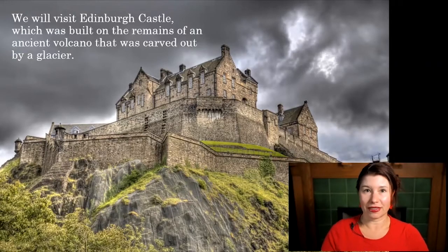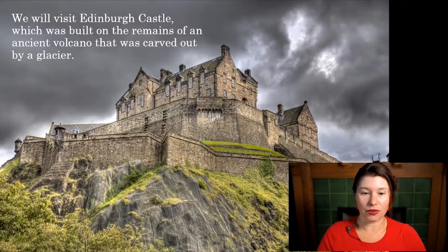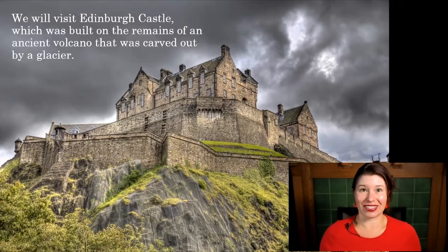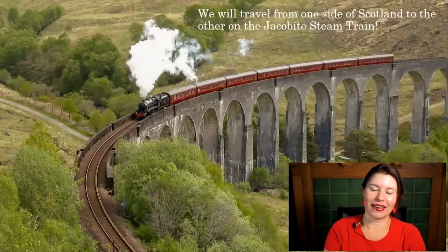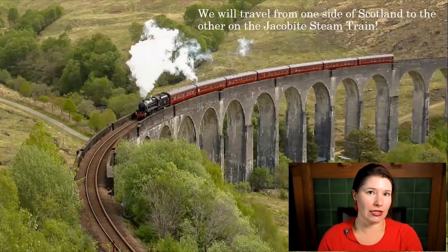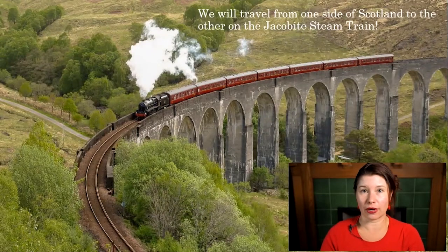And once we get into Scotland, we'll be visiting Edinburgh Castle. Edinburgh Castle is built on an ancient volcano, which was carved out by glaciers. So if you didn't really know that Scotland and England had this amazing geology, well, there's a lot of wild stuff that has happened there. We'll also travel from one side of Scotland to the other on what's called the Jacobite steam train, which is considered the most beautiful train ride on Earth.